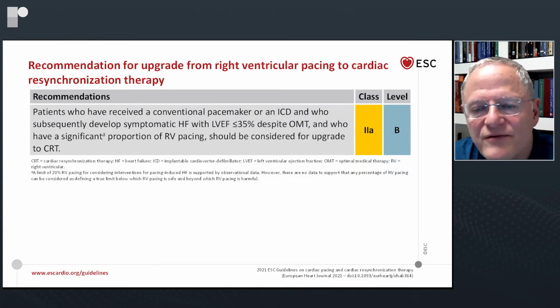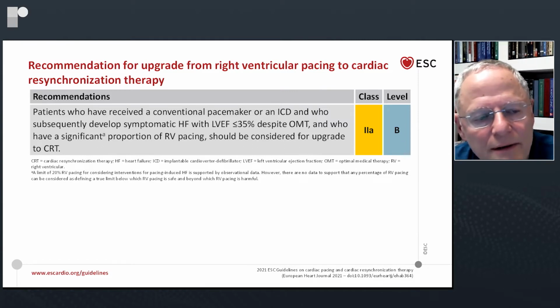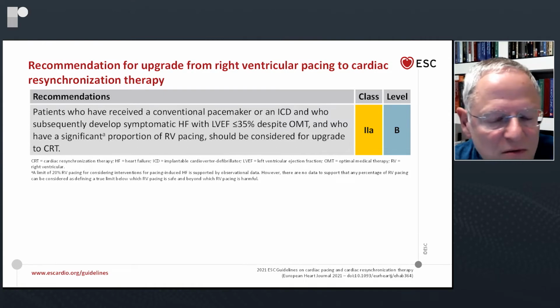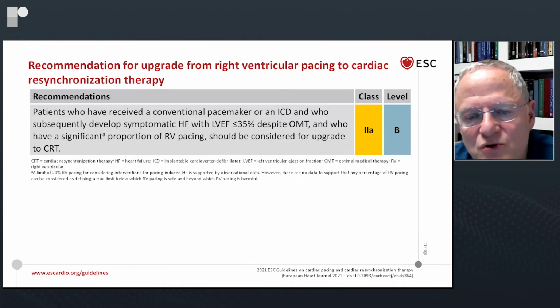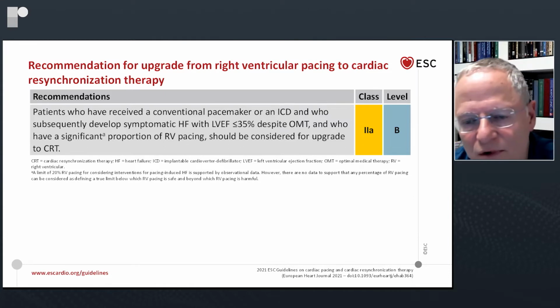How about upgrades from right ventricular pacing to CRT? There are quite a few publications, although most of them are not randomized controlled. Patients who have received a conventional pacemaker or an ICD who develop symptomatic heart failure, NYHA 2 or more, with ejection fraction that drops to less than 35% despite optimal medical therapy, and who have a significant proportion of pacing, we thought that more than 20% is enough for a decision to upgrade to CRT.